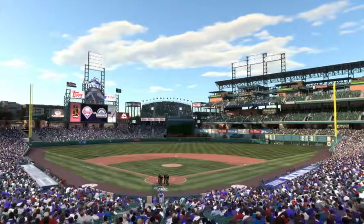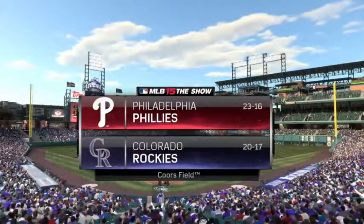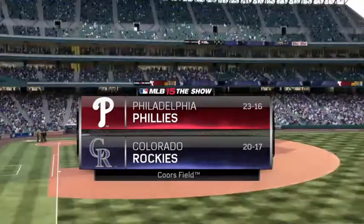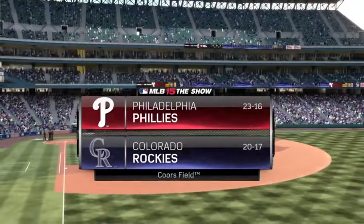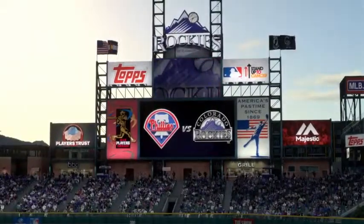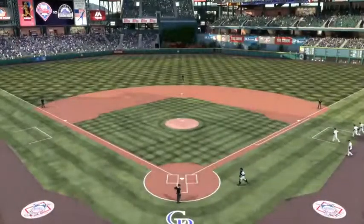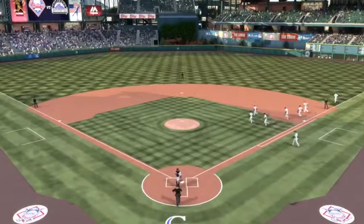From the corner of 20th and Blake Streets, a look at Coors Field in Denver. We start the road trip with the first of four between the East-leading Philadelphia Phillies and the Colorado Rockies. Hi again, folks. Welcome back to Phillies baseball. I'm joined by Eric Karros and Steve Lyons as we delve into our pitching matchup here in the opener.